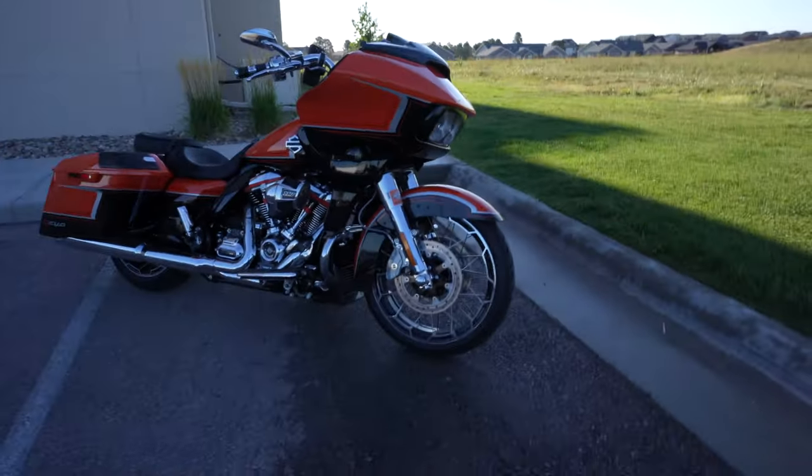I've taken it to a lot of places. We put on about 600 miles on this bike in the past couple days. A lot of people have come up to it and said that they love the bike. And they obviously stop and stare and look at the bike. And for obvious reasons, it's just an absolutely gorgeous bike.